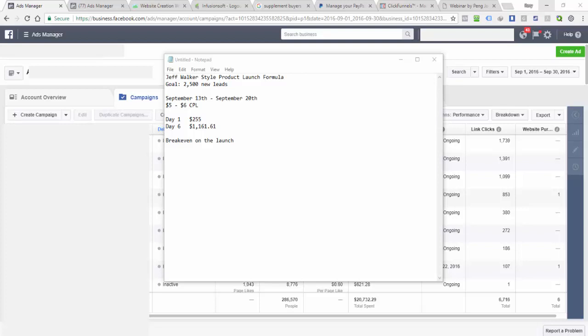And as you see in front of you, I'm going to show you how on day 1 we went from $255 in spend to day 6 of $1,161.61 in spend, while maintaining that $5 to $6 CPL, and in some cases actually reducing the CPL as we scaled dramatically. That's the big thing I want to call your attention to: we scaled from $255 a day to $1,000 a day in 6 days, very, very rapidly.